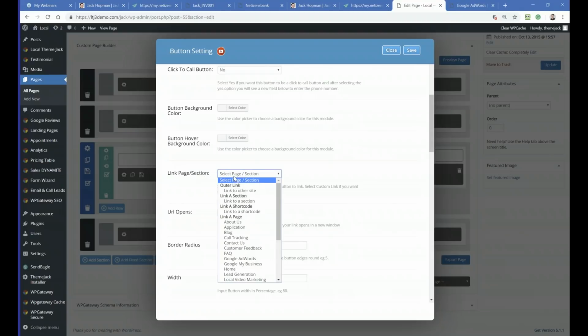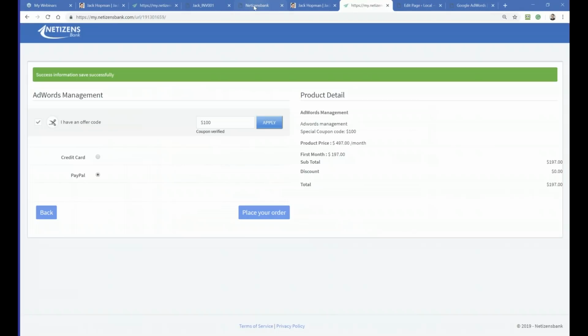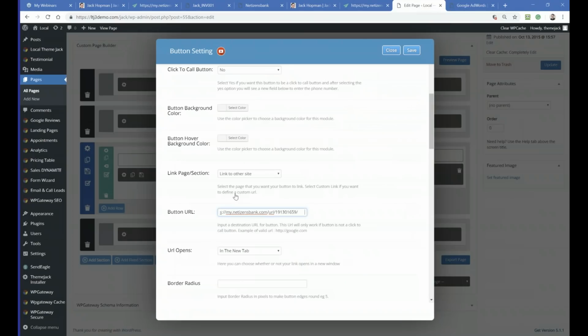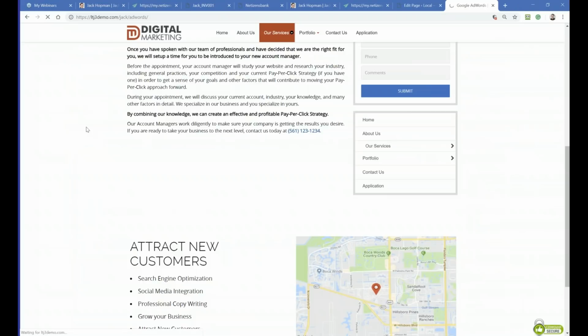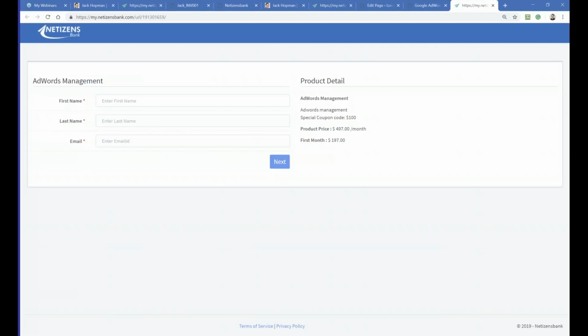Page section. Select, I want to do an outer link. And then for the button, where is my link? I want to grab this link. This is a link. So link to other site, save. We will just see what we get and then make changes. You see, here's the button, and we can customize it. It turns green when you hover. Click on it, and voila. This is all it takes to put a button, a link, on your website.